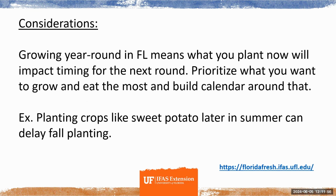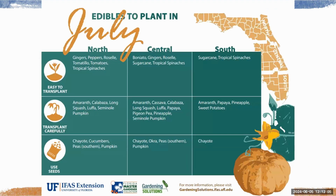We're talking about the considerations of what you plant now can put off what you can put out in late summer, early fall, when your options are wider. So go ahead, and we're going to show you what that looks like.